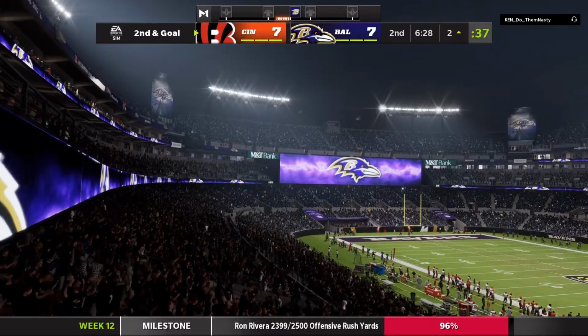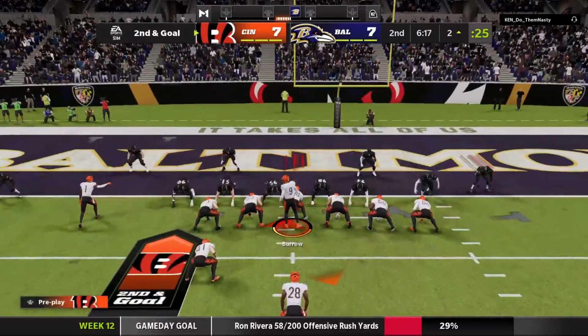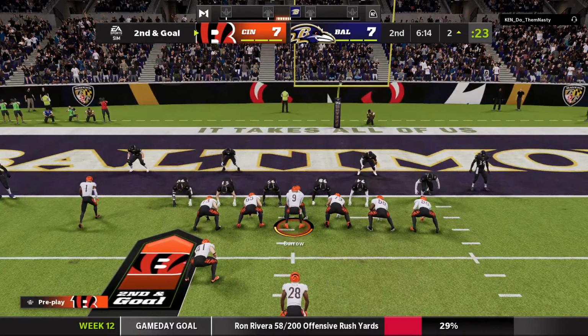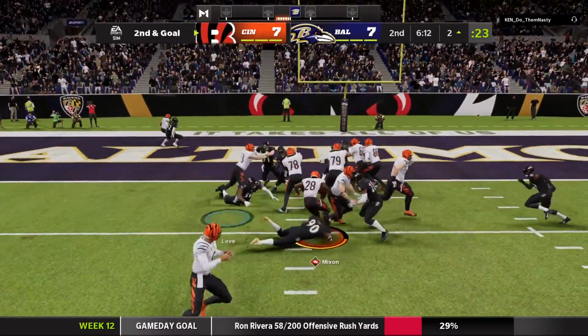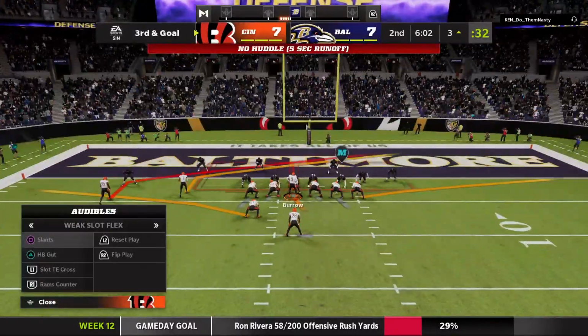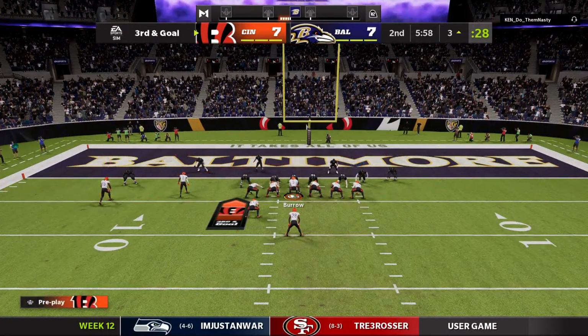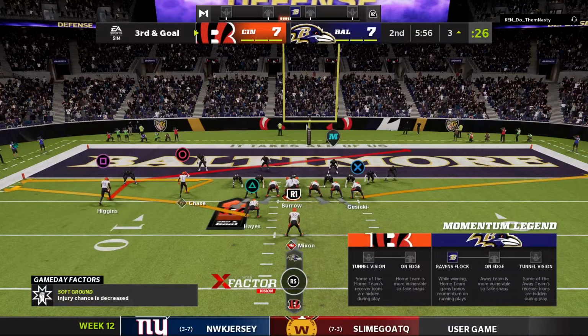Well, he did get a taste the previous week. He got into the end zone trying his best to get there in this game. So far, he's been denied. Mixon trying to punch it in. And he is going to be stopped cold behind the line of scrimmage. So now it's 3rd and goal. This Raven defense trying to keep him out of the end zone.